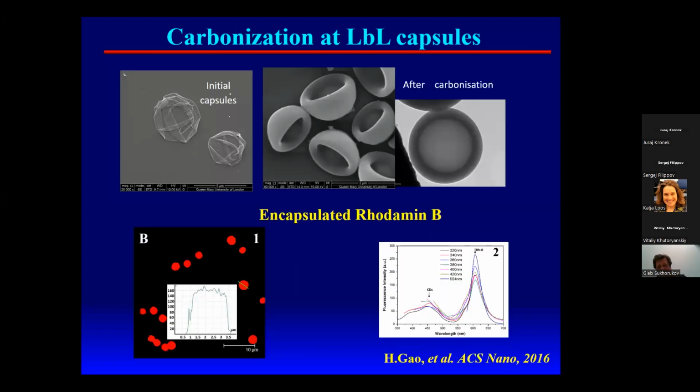Now, just about the most recent thing we have done, before I move on, I could refer to our early work where we made the carbonized capsules. We have the capsules and we also have a source of sugar, a polysaccharide, entangled within the polymers in there. If you heat it up to 180 degrees, carbon nanoparticles are formed, right?